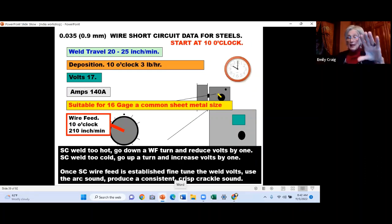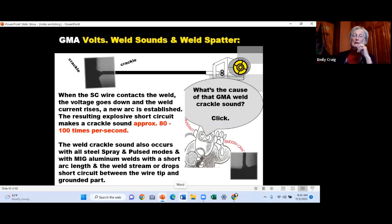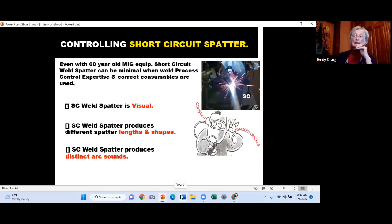So short circuit again, and I'm emphasizing this on the clock. You start up at 10 o'clock, you need more heat, go to 11 o'clock, you need less heat, go to 9 o'clock. If you go up on the wire feed, add a bolt. If you go down on the wire feed, decrease a bolt. Every old welding person talks about crackle sounds. Well, that crackle sound, the optimum sound, is coming at 80 to 100 times per second, and that's around that 10 o'clock setting.